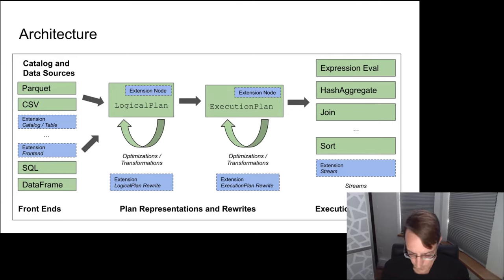The point of this picture is that, one, this should look like every other query execution engine you've ever seen, right? It's got a catalog and various data sources. I'll talk about all this stuff in more detail later. It's got various front ends. It's got a logical plan representation, which represents a high-level relational operator tree, a bunch of rewrites on that, an execution plan, a low-level physical plan that has more details, and then it's got all the optimized implementations, which are in the execution engine.